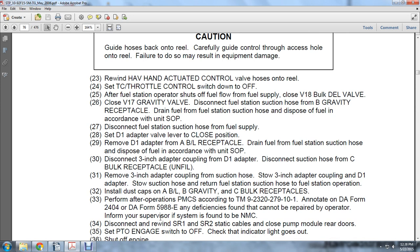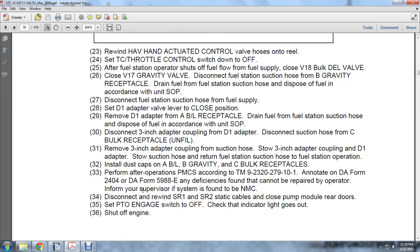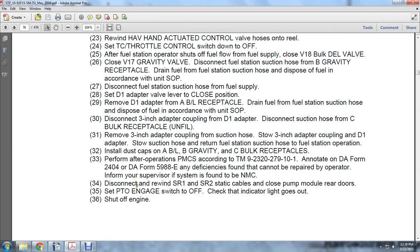Note the DA Form 2404 or DA Form 5988-E for any deficiency found that can be repaired, and the operator informs the supervisor if the system is found to be not mission capable. Disconnect and rewind the SR1 and SR2 static cables close to the pump module rear doors and set the PTO engage switch to off. Check that the indicator light goes out, and then shut off the engine.